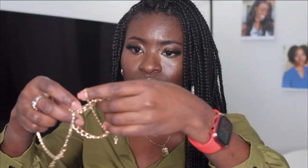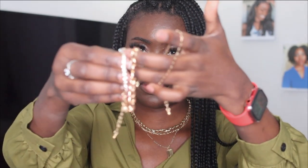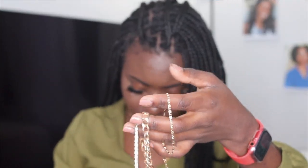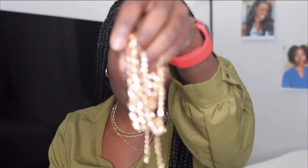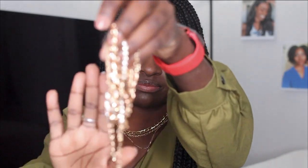We have this. I think it's anklets. We have 2, 3. They're very pretty. And 4. Too heavy to be an anklet. So these are 4 chain bracelet. That's what it's called. And this is $3.27.